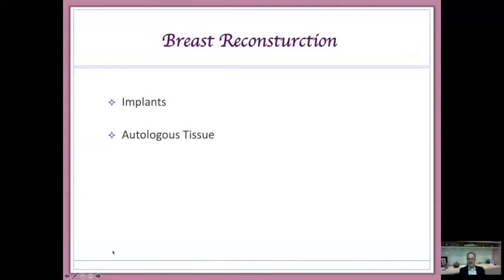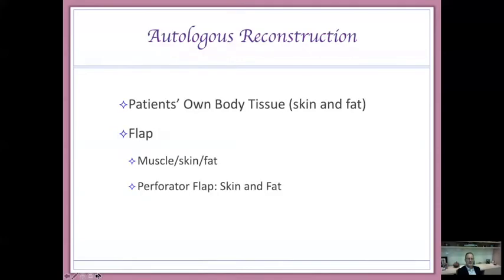So once the mastectomy is done, the plastic surgeon is there then to do the breast reconstruction. Now, there are two main categories of breast reconstruction. One category is implant reconstruction. The other category is autologous reconstruction. And autologous reconstruction is a term that means that the plastic surgeon uses the patient's own body tissue to reconstruct or remake the new breast.